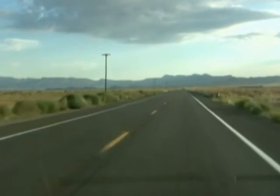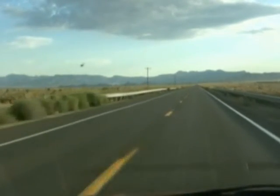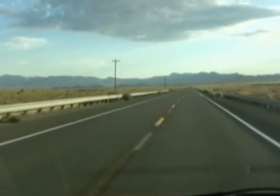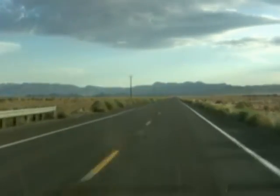East. Final destination today is going to be Supai, Arizona. We will be coming through Peach Springs here in about an hour. But this is the famous Route 66.